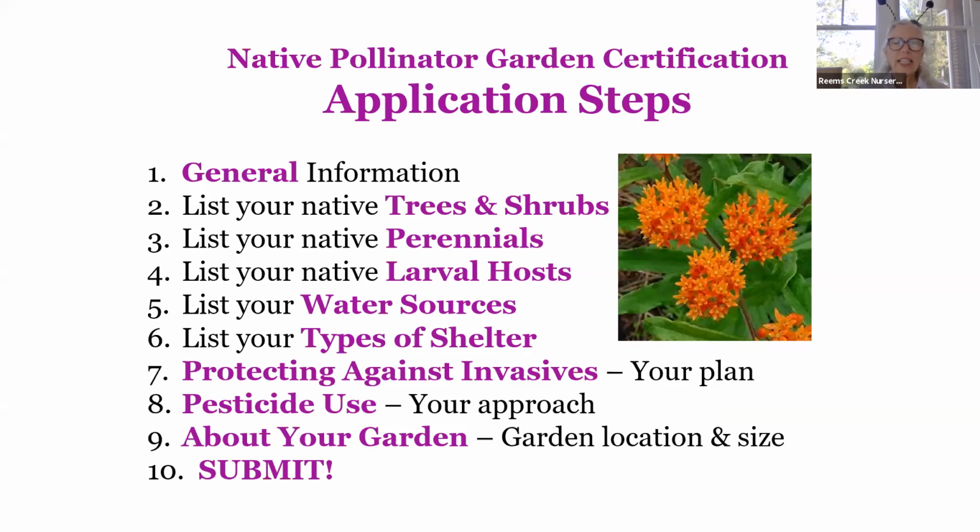Okay, so let's say we're setting out to fill out our application. I'm just going to give you a little overview of what you're going to be asked, because you don't exactly know until you get into the application itself what you're going to need to fill in. So of course, general information, your name and that kind of thing. And then you're going to want to list all the native trees and shrubs in your yard, and all the native perennials in your yard. And you're going to want to assess how many larval hosts you have in your yard. And then there are a few other habitat requirements like water sources and types of shelter and protecting against invasives.